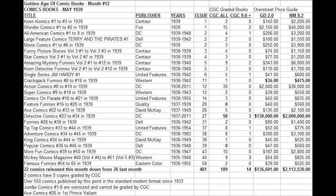And Famous Funnies number 58, still the longest running comic book in the comic book business, now at 58 issues. Still quite scarce, only 2 copies graded and no high-grade copies, with the low price tag value of only $39 in low grade. So we recommend you check out these great classic books.